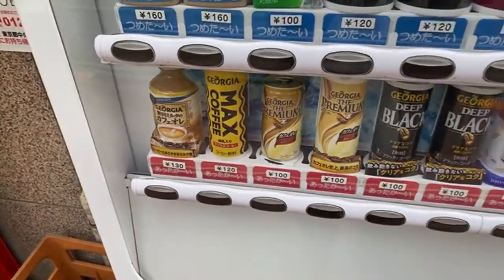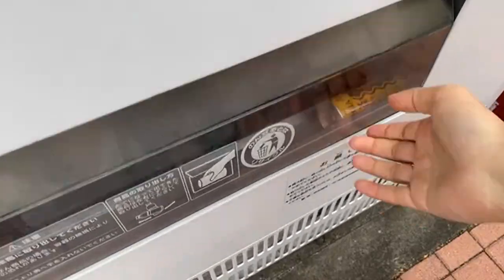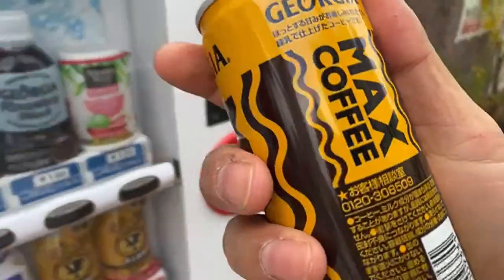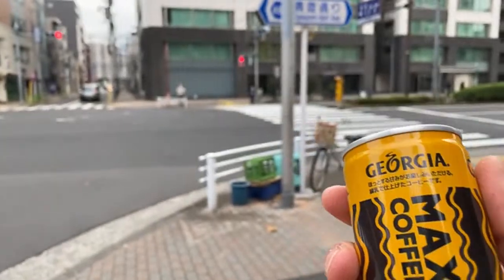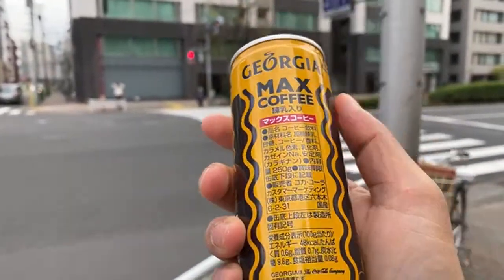I haven't had this in 20 years, maybe. These were never sold in the Max Coffee. Historically, these weren't sold in Tokyo. These were only up in the Tohoku area because they had a Max Shinkansen, right? This double-decker Shinkansen.